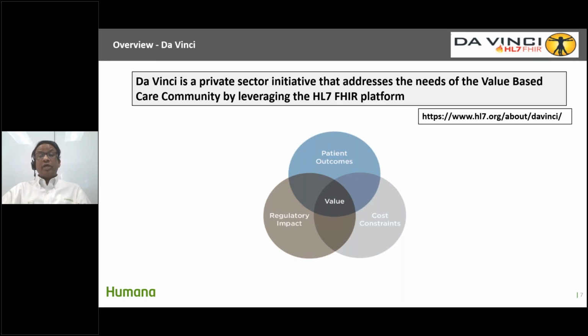So Da Vinci, what the Da Vinci project contains is many stakeholders, industry leaders, and technology experts who actually get engaged and start discussions. And one of the outcomes is the implementation guides for data exchange using the FHIR standard, for many types of data exchange.